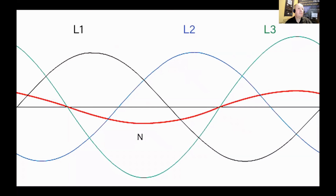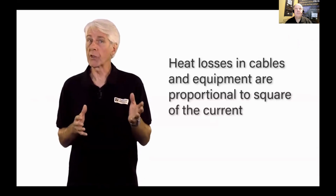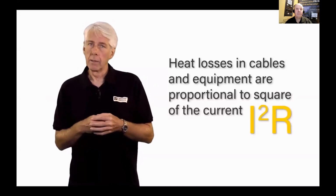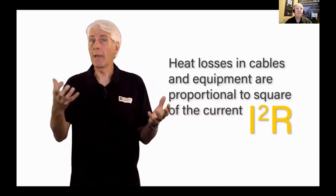Now, if this is done without consideration or knowledge of the load spread across the three phases, then over time, significant imbalance will occur. Heat losses in cables and equipment are proportional to the square of the current, using the formula I squared R. Imbalanced phases mean high currents on phases that should be shared better across the others.